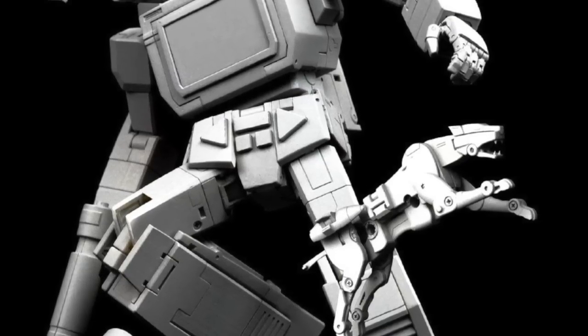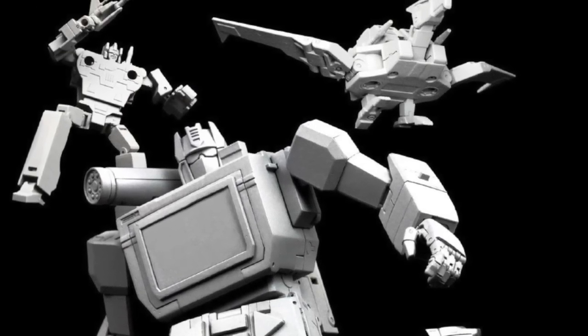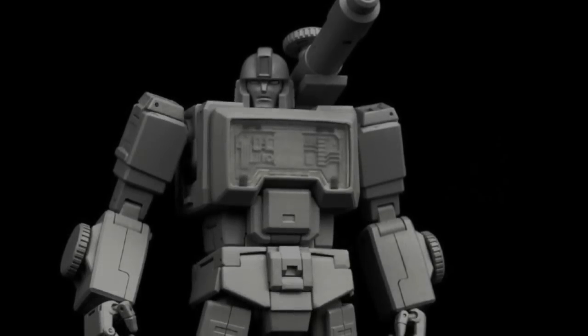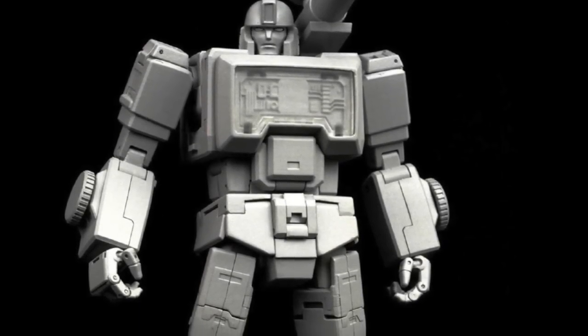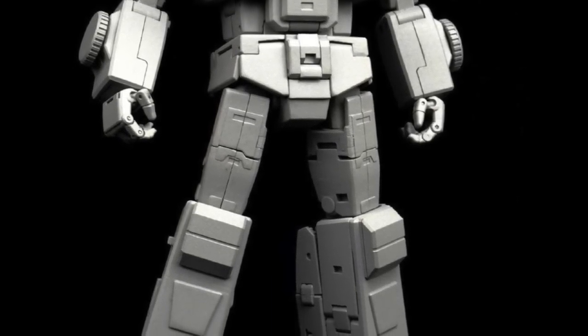I think the tapes look great. I'll probably swap out my Laserbeak because I do love the angles of the wings and how kind of dangerous it looks. They showed off their Tesla, which looks good, and I've decided that I might have room for two different Perceptors. You know what I mean? Put one with Season 2, put one with the movie guys.